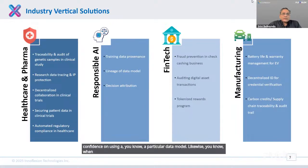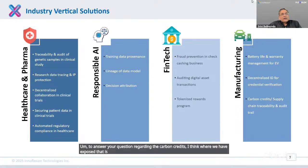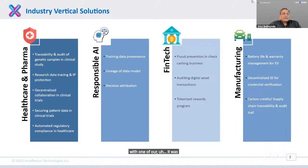Likewise, when AI is making a decision, to be able to implement explainable AI, if you want to attribute the decision of a model, that also can be instrumented within your code. To answer your question regarding carbon credits, where we have exposed that was actually built for one of our beta customers, where they're sourcing a lot of raw materials. There's a vendor and a purchaser of raw materials, and carbon credits was something that needed to be tracked in that use case. So basically, the vendor who's supplying is opening up their energy consumption patterns, their shipping cost and energy consumption.